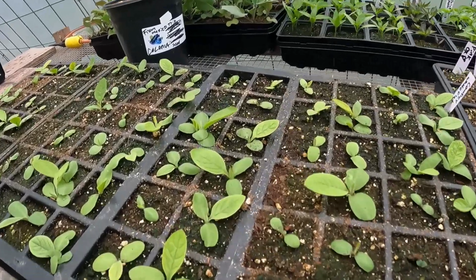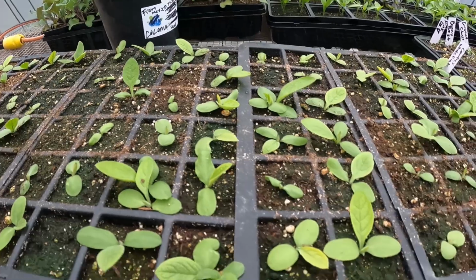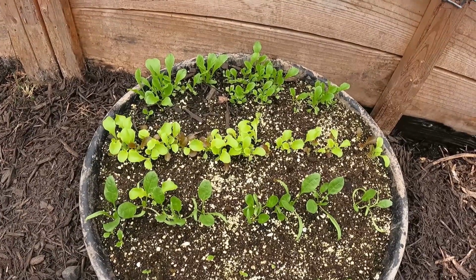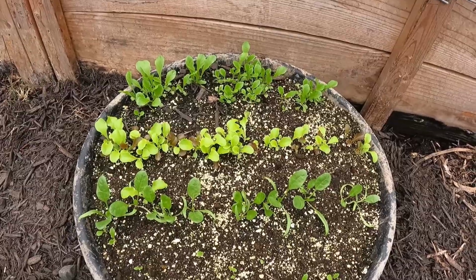The comfrey's starting to look really good. We got a few that are really hitting their true leaves out here, and I'm really excited. There's only about 3 or 4 that didn't germinate, and that's pretty fantastic. Down here, the little lettuce is growing great in our trash tub. Come on, baby, keep going. I'm ready to get some fresh salad up in this vase.